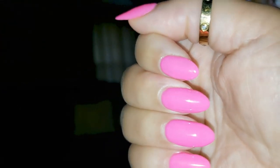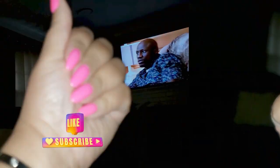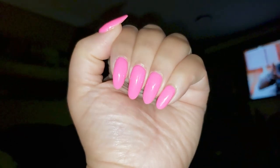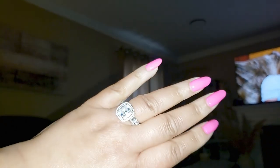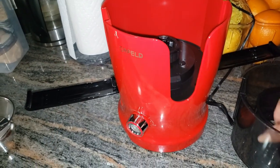The gel polish really helps to keep them really intact, because natural nails, y'all know, they are definitely fragile. But mine are hanging in here. Whoop whoop. Give it up to me, baby. I'm so excited. And I'm loving these pink nails. I have not done pink nail polish in forever, but I'm glad I got them back.